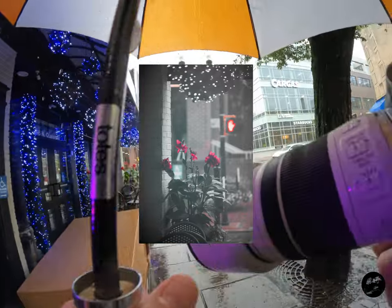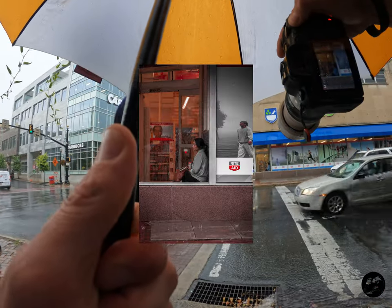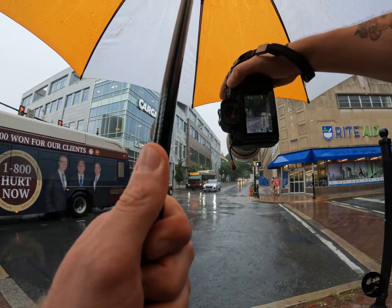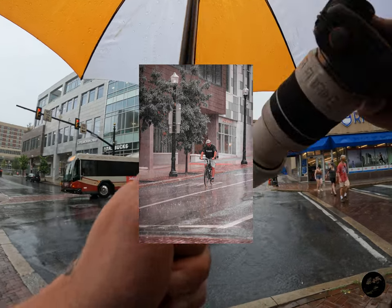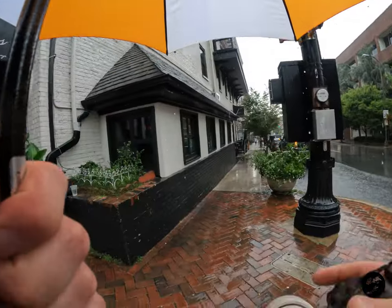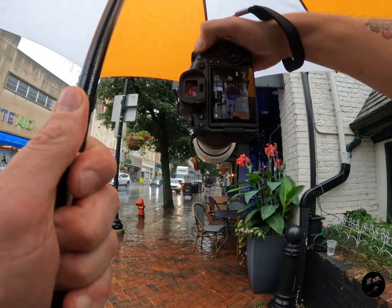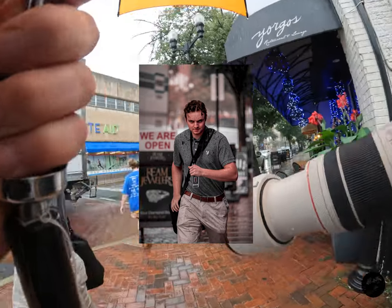Fogged up again, bro. Man, he got stuck in the rain. No umbrella? What's that? No umbrella?